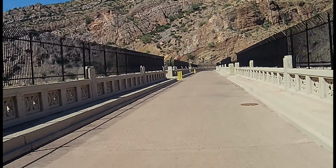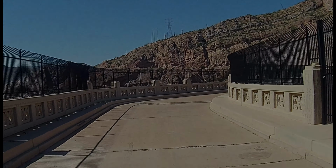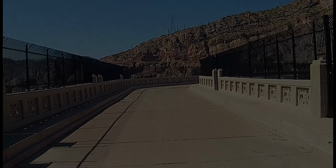That's when they came up with the idea of Coolidge Dam. They figured if they could just get control of that river, they'd have the key to turning this desert into farmland as far as the eye could see.